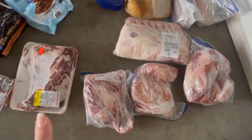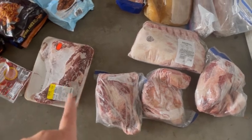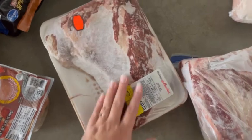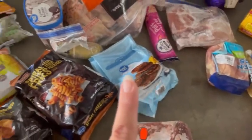4 tri-tips out here. I have more in the house. I'm gonna take this one in because it's the oldest and I didn't repackage it, so it's not freezer burnt like the other one. If you saw that video, it's still intact, so we're gonna take that in and have that this weekend. Breakfast sausage.